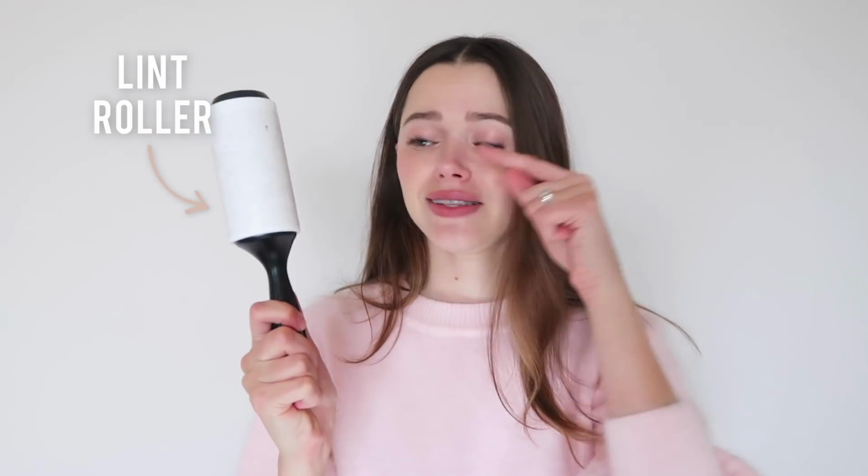Please make sure to invest in this little guy. I can't tell you what a difference it makes on your clothes when you have this in your bag. I'm making sure that my overcoats are always clean. It really makes a difference, those little details that count.